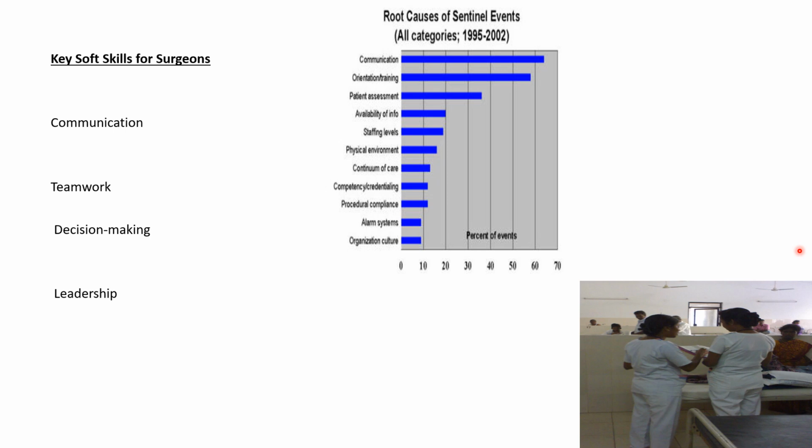So coming to communication, all these are root causes of sentinel events. That means near misses, amputation of wrong parts, wrong surgery, wrong patient, or even death due to negligence. The main problem is communication. Now, this communication can be verbal, it can be electronic, or it can be plain written communication also. So that is very important. So the most important will be breakdown in communication.